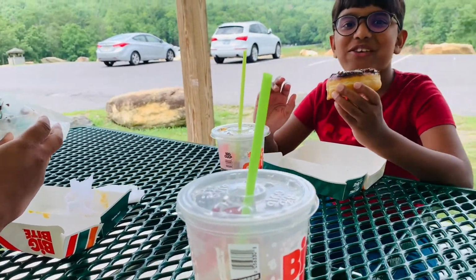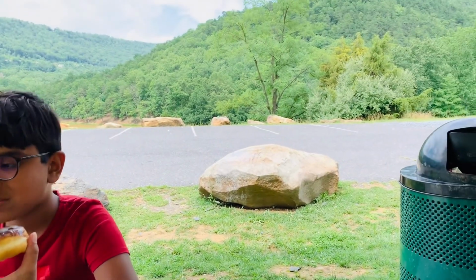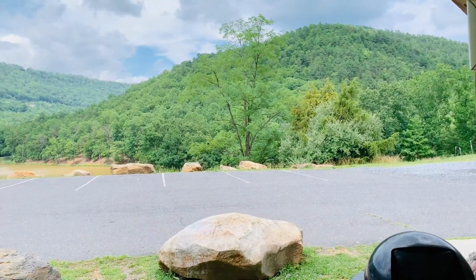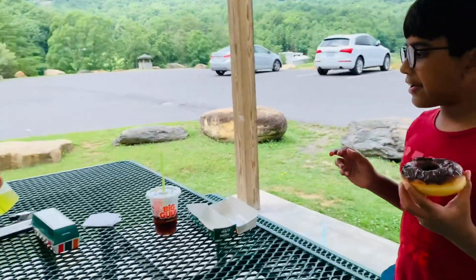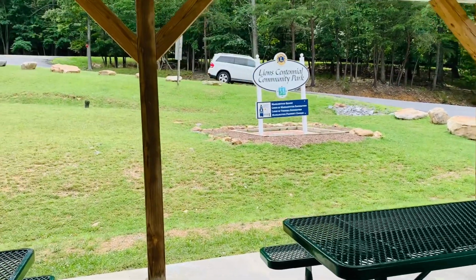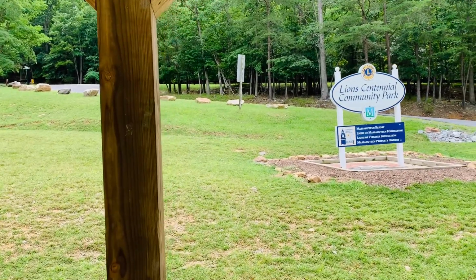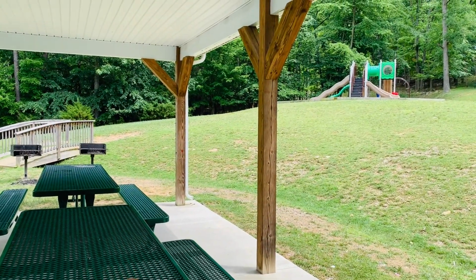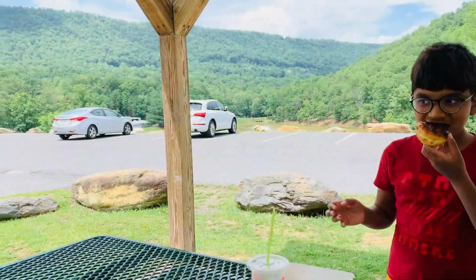Oh, it's gone. What's this place? It's Lion Centennial Community Park. You see? See, there's also a play area. Play area. Yeah. What is this small one?